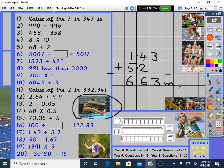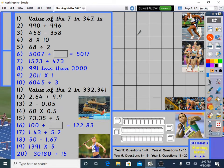Our swimming pool is 7.5 metres. This is a bit over 6.5 metres. So she couldn't quite make it, but that is a long way. She could almost jump our swimming pool's width. Let's go on to question 18.